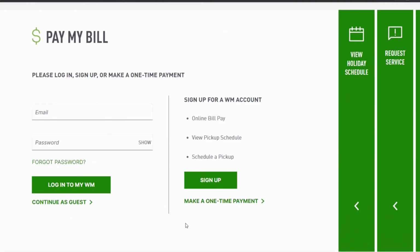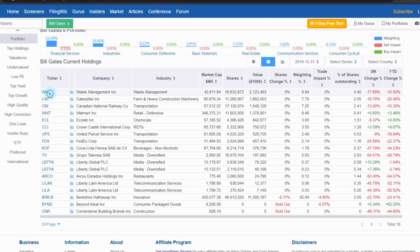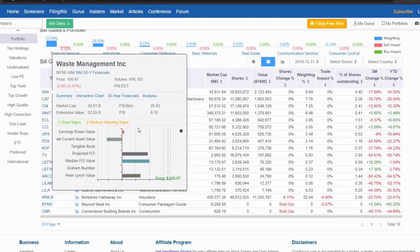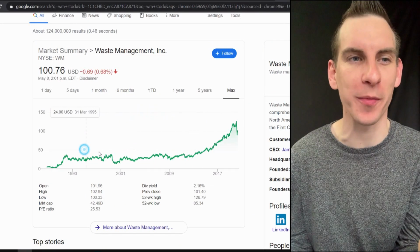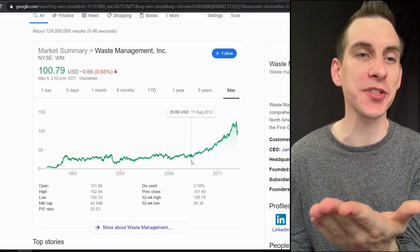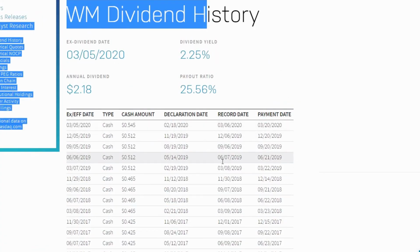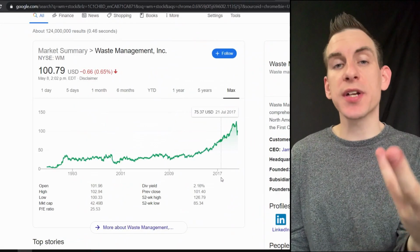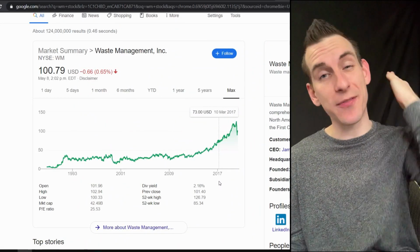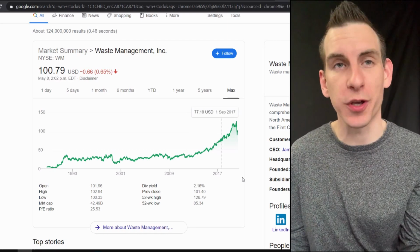But overall, this is one of Bill Gates' largest holdings. I have been watching it religiously for years. I've had a hard time buying it because the performance has been kind of less than stellar for like 20 years of its history. But again, I'm looking for those stable dividend payers that I know are going to continue paying those dividends over the long term. It's just one of those companies you can hold like Johnson & Johnson. You're never going to have to think about it, and it's going to be in your portfolio forever.